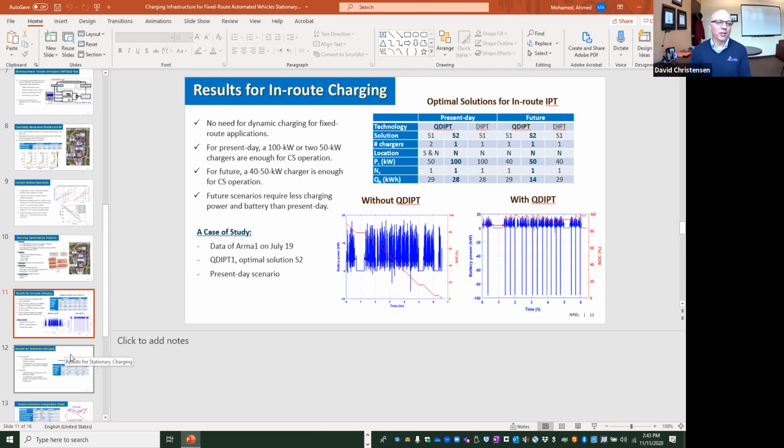This is from Raphael with Magment. What's the reason for the 100 kilowatt charger for the semi-dynamic? Probably while you're still on the slide, we can just stay here. Wouldn't a smaller charger be enough? And a related question, how long does the autonomous vehicle stop at that charging station?